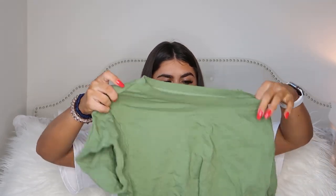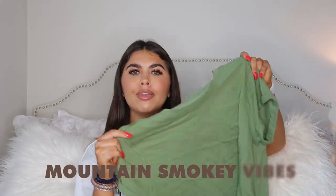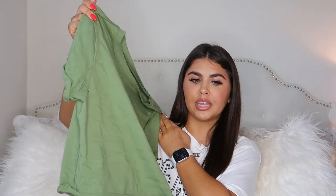Okay, so I went to Free People inside the Tampa Mall, and I just picked up one shirt. This kind of just stood out to me, and I thought it was super cute. So it's just a cropped shirt. I don't even know the name of it, but I will do my best to link it down below. It's this pretty mossy green. Oh my gosh, this just gives me good mountain smoky vibes, and it's cute to wear with leggings and throw on some Jordans and a flannel and get out the door.